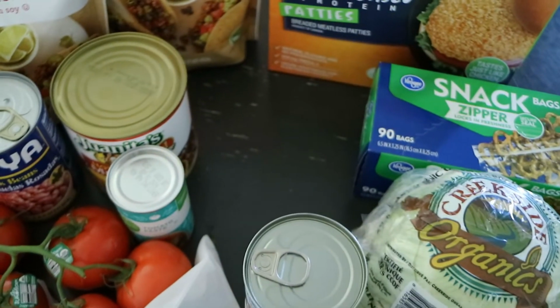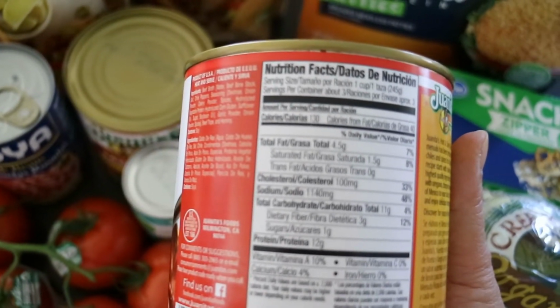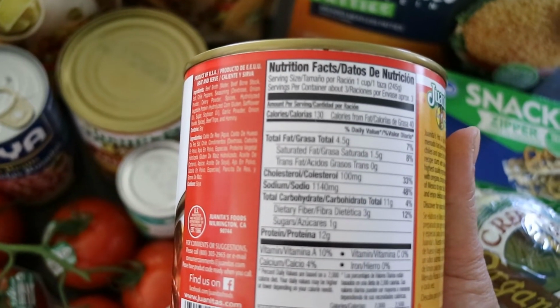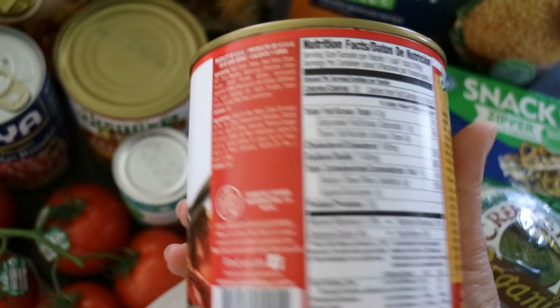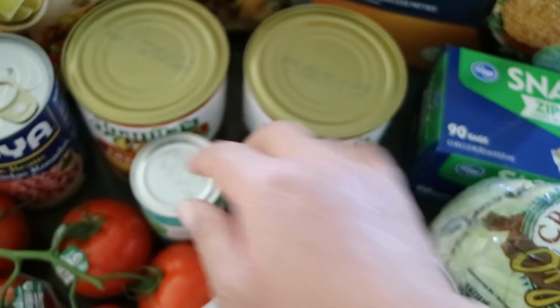This is definitely a treat thing. I don't think the macros on here are that great. Well, I guess they're not that bad. A cup is 4.5 grams of fat, 11 grams of carbs, 12 grams of protein, and 130 calories. But that's just for 1 cup, and the whole thing is about 3 cups. So you know, figure out if it's worth it for you.